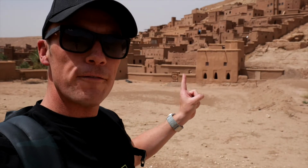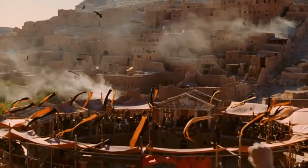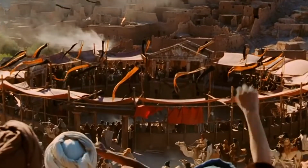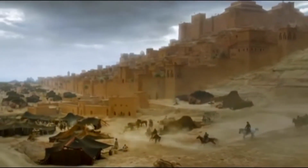So it's right there we first see Russell Crowe in the arena in the Gladiator film. The arena took just a few short months to build in front of this timeless visual landscape that's difficult to find anywhere else in the world.